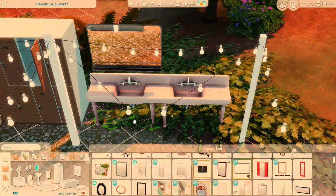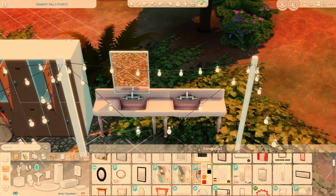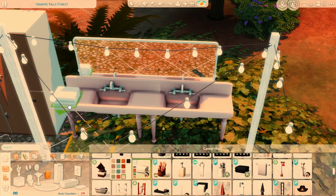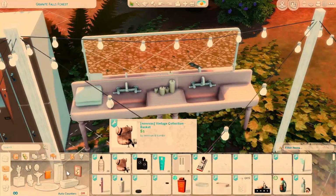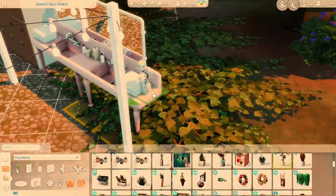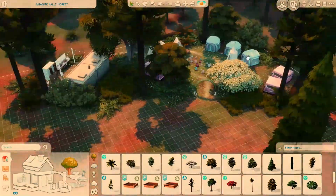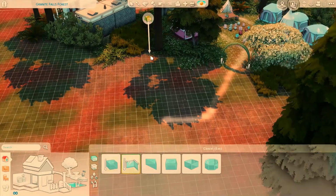I made them pink because pink is a huge part of this color palette. I was really going for pastels and kind of a fairy forest vibe, if you feel me. And then putting down more decorations: towels, obviously candles, some soap, more towels, and then some flowers. Putting some trash cans underneath this sink, and then I'm just going to put in more paths, to start doing my paths.